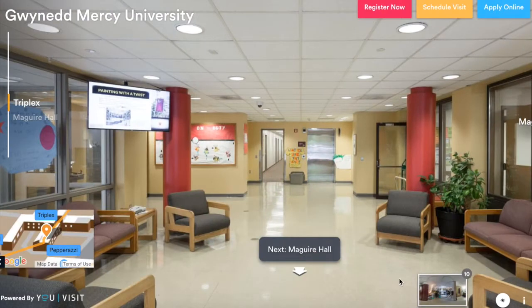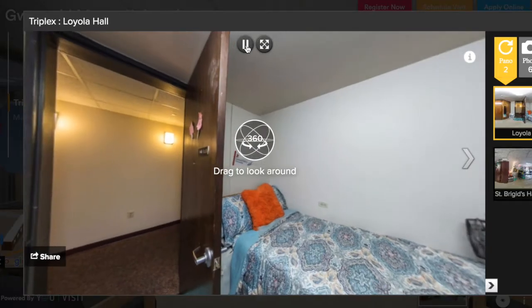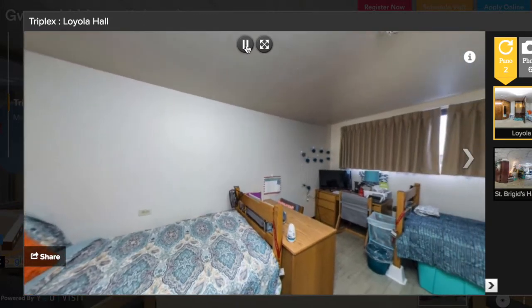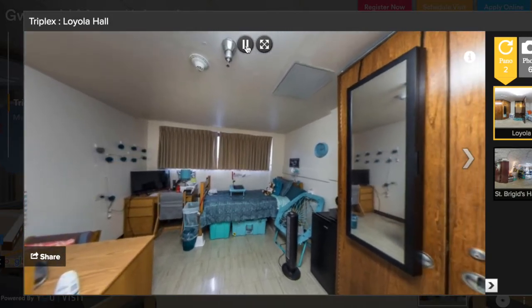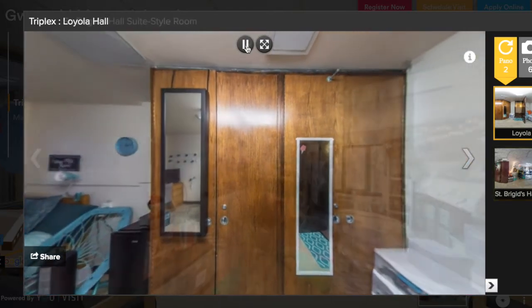Our first option of housing in the triplex is Loyola. This residence hall is for freshmen only. It is our original residence hall, so it is gender separated by floor and has newly renovated communal bathrooms. There is also a lounge and laundry on every floor of Loyola and every other residence hall.